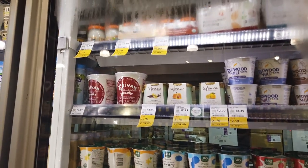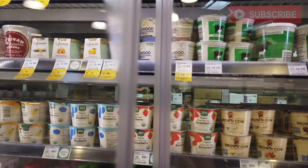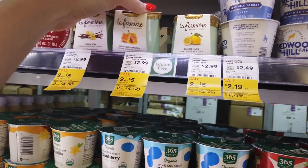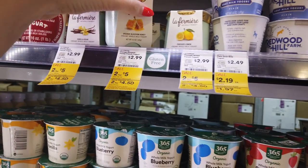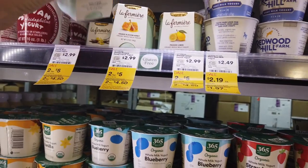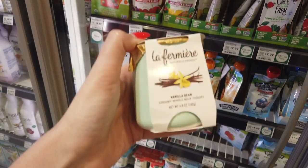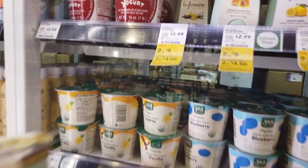Do you see it? I don't know if it's in the shot, but let me see. So La Fermière, they are a beautifully made and packaged French brand of yogurt, and I'll show you. Let me grab this vanilla bean. We'll get one of these. So it's $2.99 right now. We're on sale 2 for $5 if you look at the sign.